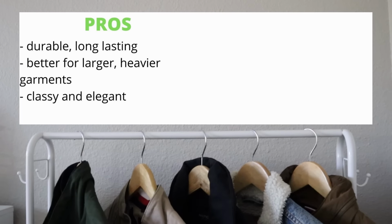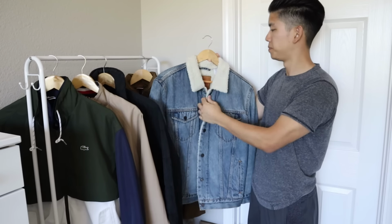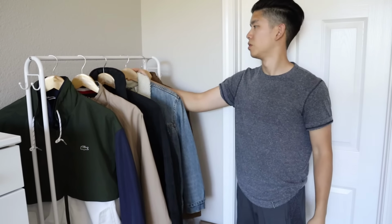The pros are that they're very durable and they last long. They're also really going to do a good job helping keep the structure of your more heavy garments. And in my opinion, they're a very classy and elegant touch to your closet. If you have a pretty extensive closet and you used only wooden hangers throughout your entire closet, then it's just going to make the aesthetic of the closet look amazing, kind of like a luxury department store kind of vibe.